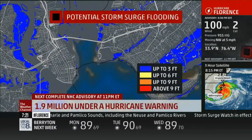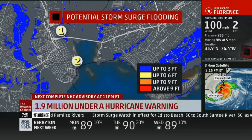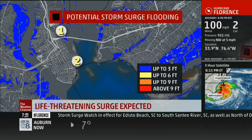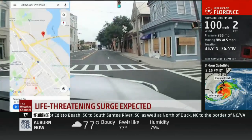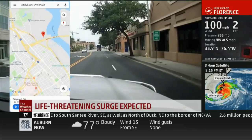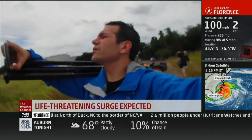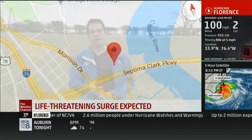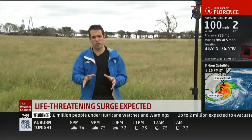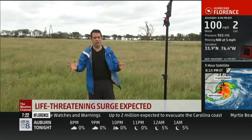Using this map, we are about to take a look at a before the storm view of two areas around Charleston, South Carolina that could have potential problems with storm surge. We hopped in our Weather Channel mobile unit, plugged the coordinates into Google Maps, and headed out to the first location, just a few minutes from the downtown area. You've arrived. Looks like it's right about there. This is our first location in Charleston where you could see up to 6 feet in inundation from storm surge, worst case scenario. Looks like it is just an open field.